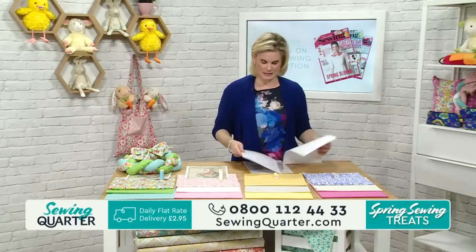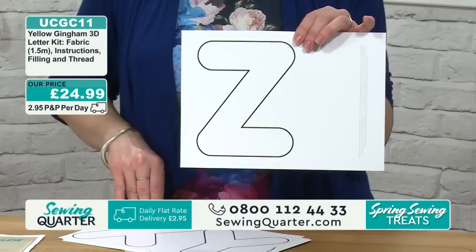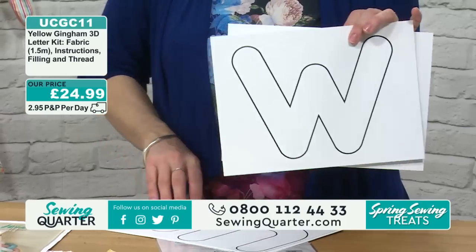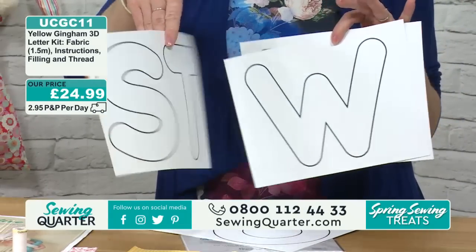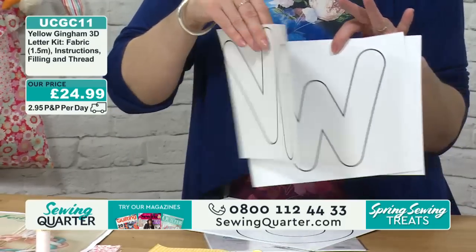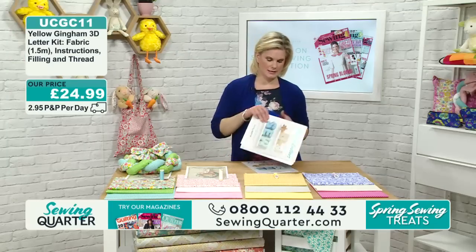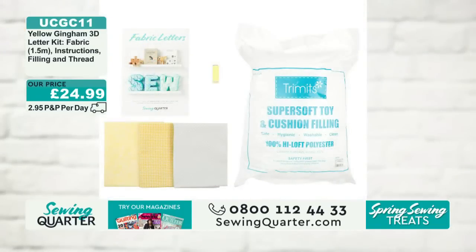So you do get all of the letters. So you get all of the templates for all of the letters. We're going to start with this. Now, we do realise, obviously, these aren't all in alphabetical order, but that's just because they don't all fit on in alphabetical order. But they are all there. And actually, great to use that as a template for applique as well. So once you've got them, you've got great big letters. You're going to be using them all over the place. Now, you are getting 1.5 meters of fabric, so 0.5 meters of each of these, plus your stuffing, plus your thread. Do you want to see these fabrics in detail?